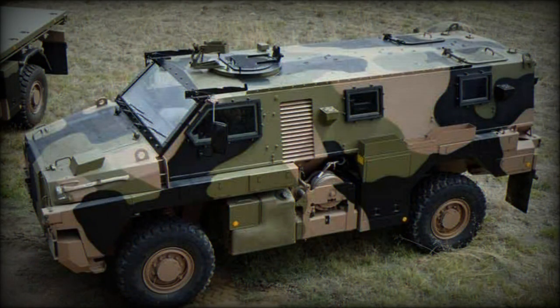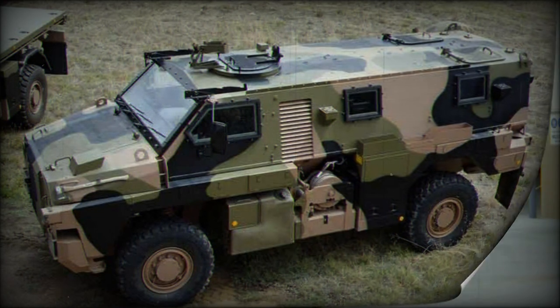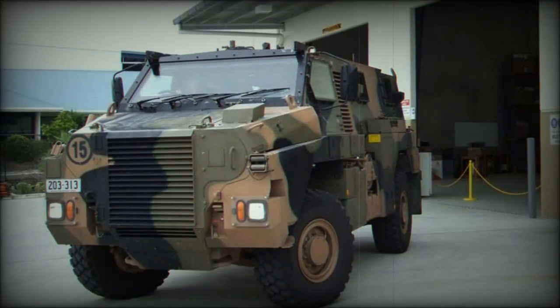The standard operating crew is one, with room for up to 9 passengers who are protected from mines and improvised explosive devices, IEDs, to an extent, small arms fire and artillery spray. The V-shaped hull is used to help deflect blasts coming from under the vehicle.